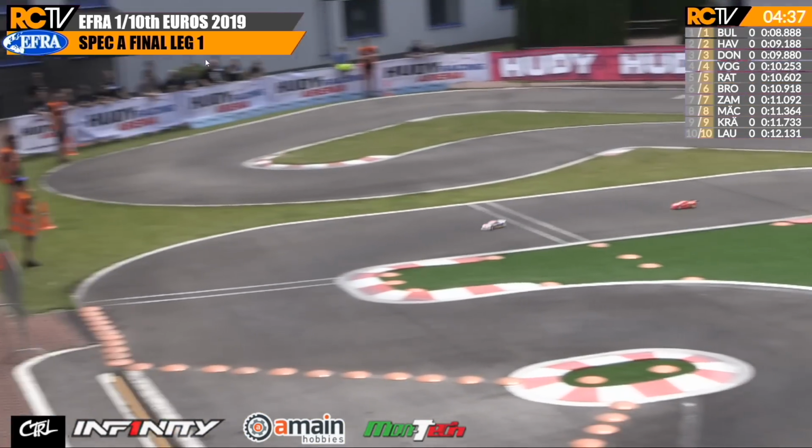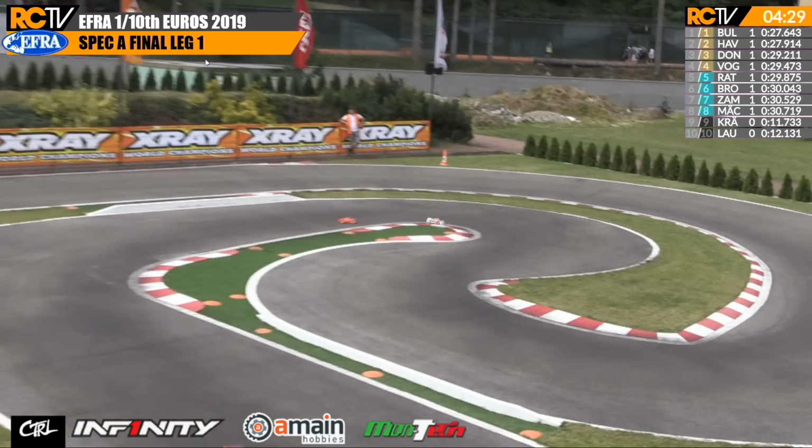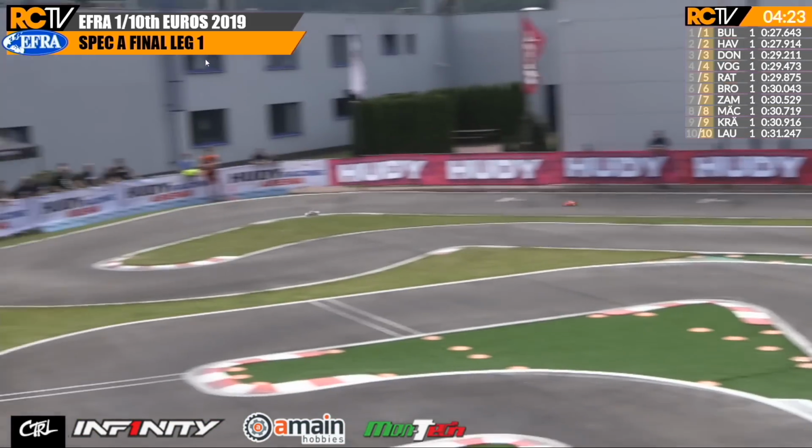Down towards the A-main chicane. The front two have already made a break for this. Good battle going on. Oliver Bultink leads Oliver Havranek. Wider line for Havranek through the infinity curve. Carries the speed though.